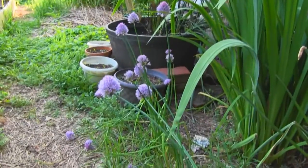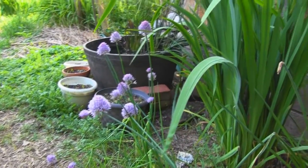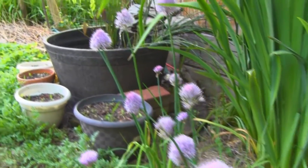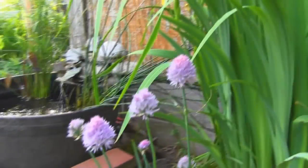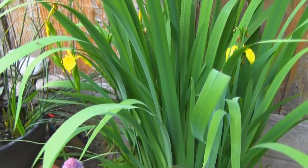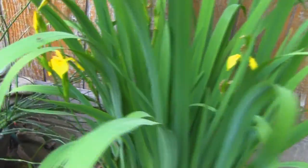It's traditional Memorial Day, but Memorial Day is always on Monday, so that was actually yesterday. But to prove to you that it is in fact May, the chives are blooming. These lovely little purple blooms, and behind them are irises blooming, which is also another sign that we are in the month of May.